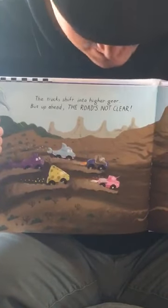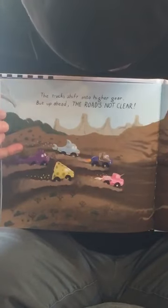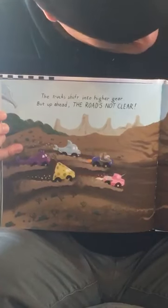So there they go. They've made a dead end there. But they don't look too worried, actually. They don't look like anything's wrong.